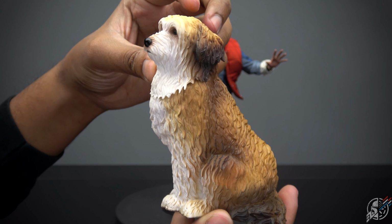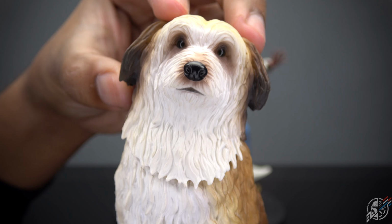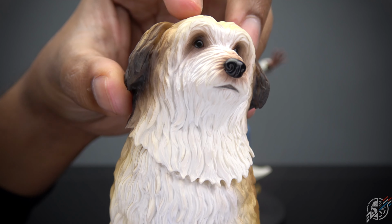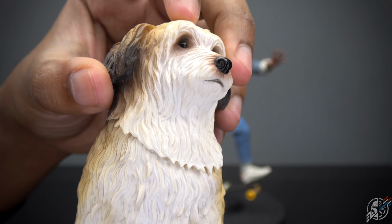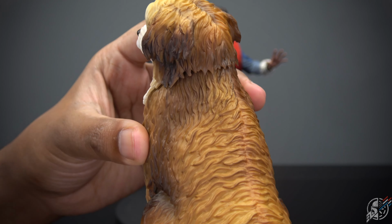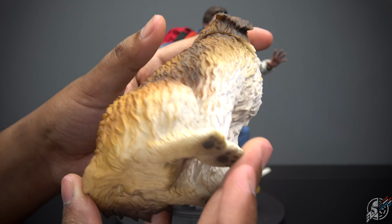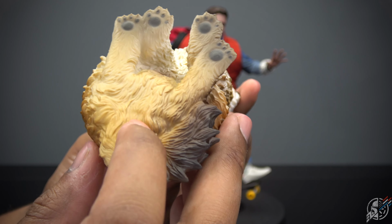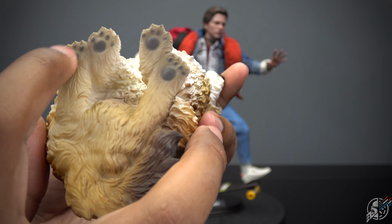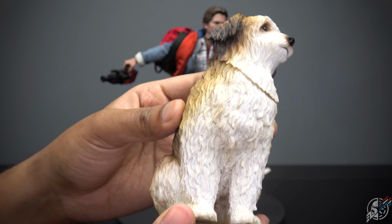This is pretty cool. At first, I wasn't sure how to take this guy because it kind of looked cartoony in pictures and in reviews, but then when I have it in hand, it looks very realistic. I mean, that's like a dog right there, man. It looks pretty realistic to me. And in the bottom half, there's no butthole, but you have paws and stuff like that, which is pretty cool. Yeah, real hair on a dog, kind of weird.